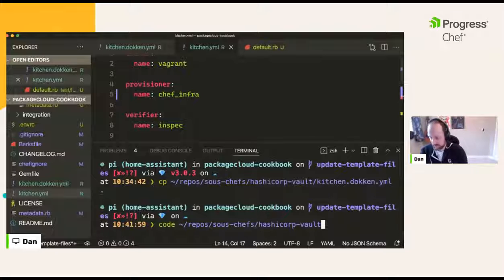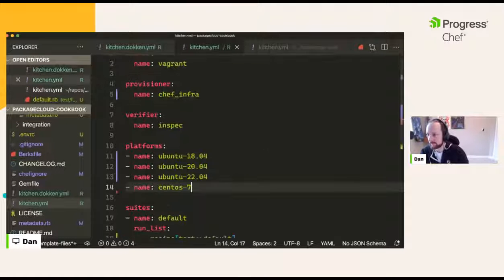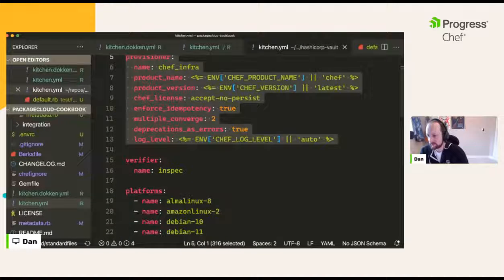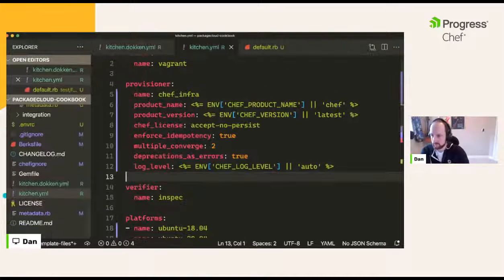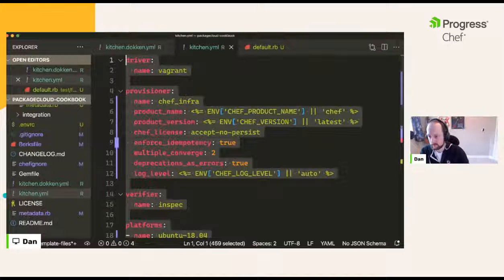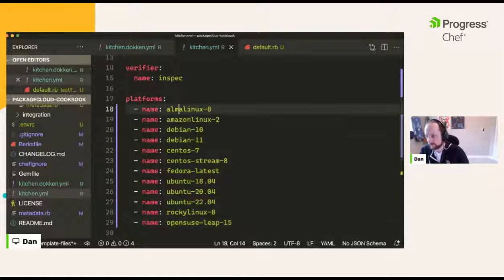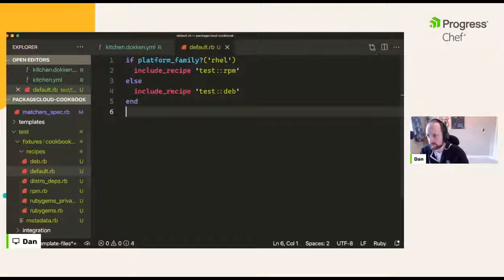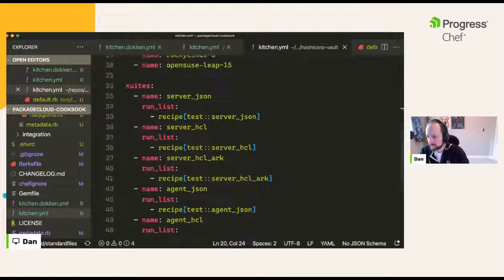Actually, cool. Now we want to go and do what we're doing, guys. Kitchen YAML. Grab the kitchen YAML from another place. Grab my overly configured provisioner settings there. Thanks very much. Verify and inspect, and we're going to go and grab all of these platforms. Okay, right, so for all of those lovely new platforms, yeah, so run list with names. So name run lists.